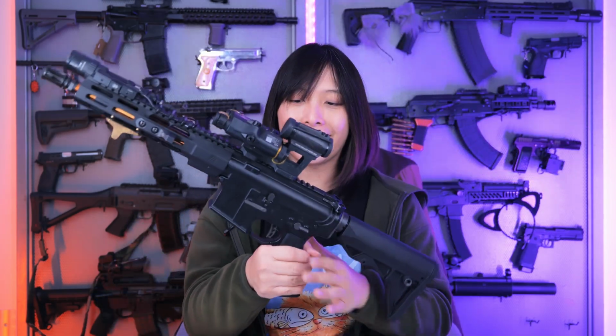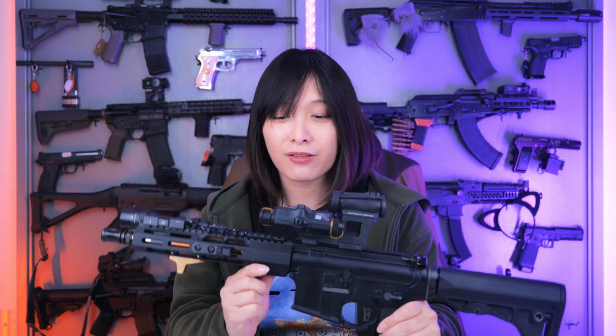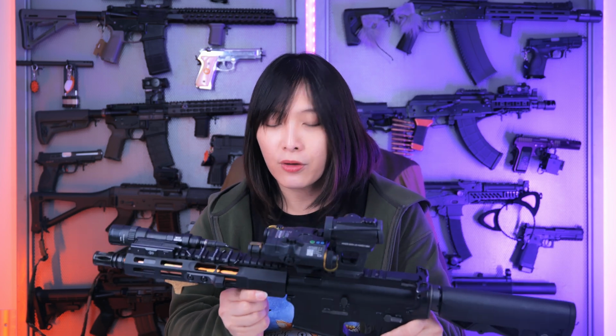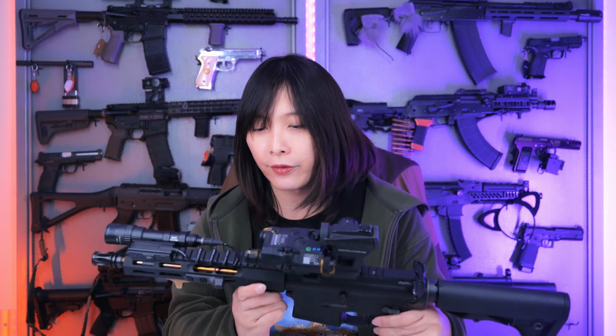So to start off with the PTS ZEV Core Elite SBR, this is with a 10.5 inch barrel configuration, and as you guys can see, we've accessorized it quite a bit. So if you don't know much about the ZEV cores, they actually originate from the Mega Arm series, which are quite popular for your real AR-15s.